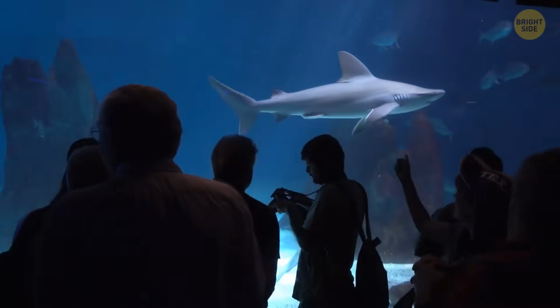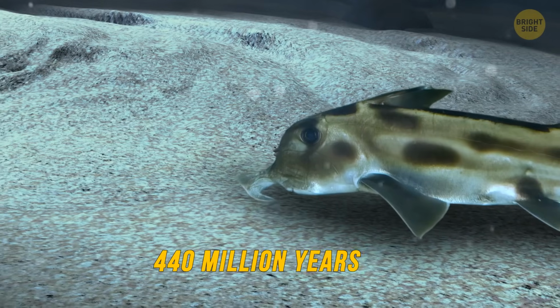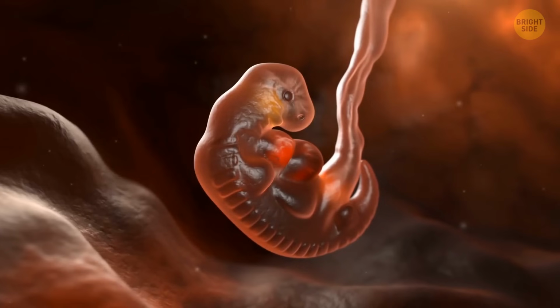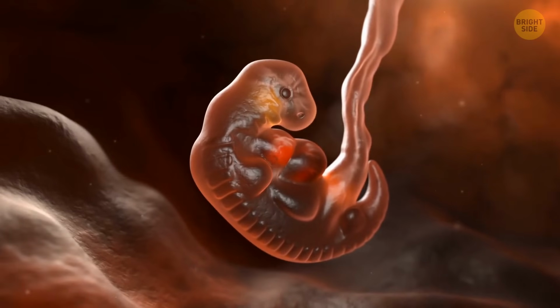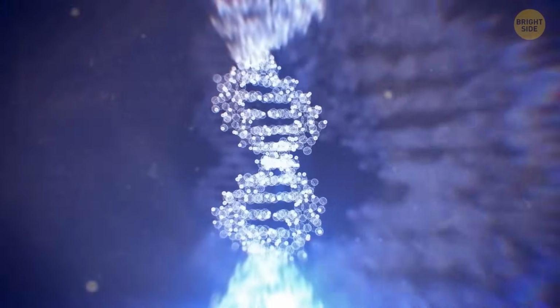Believe it or not, sharks and humans have a common ancestor that lived around 440 million years ago. Even though we both evolved in our own way, there are still some signs of that connection. For example, the genome of an elephant shark is very similar to humans.